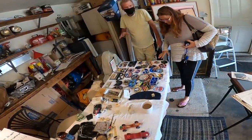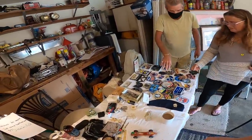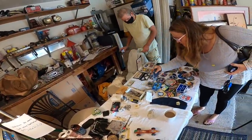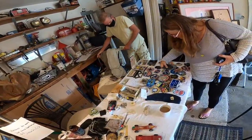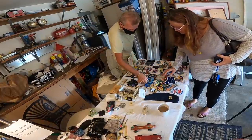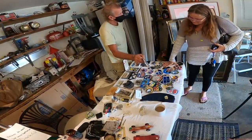Okay, are you including the ones that aren't military? Yeah, just all the patches right here. None of the medals or anything. Are you including the military ones is what he's asking? Yeah, all the patches. No, I meant, we had a couple that were fishing. He's talking all the patches, Mark. I know, I just wanted to make sure.